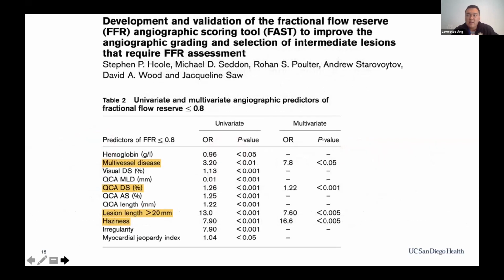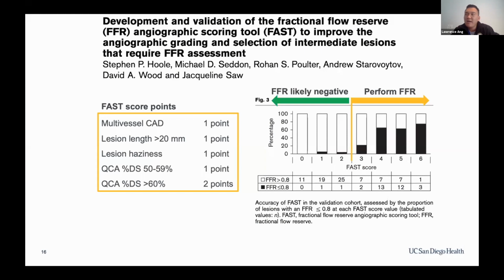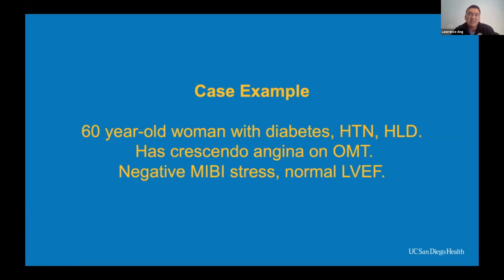So these investigators wanted to know, how can we better utilize FFR in each case? They identified several factors during the procedures that could have informed them if FFR was likely to be negative or positive in each case. They identified multivessel disease, diameter stenosis by QCA, lesion length, and haziness of the lesion appearance as significantly predictive of FFR results. They gave different points to each of these risk factors. And basically, if you had less than 2 points, it's very unlikely for your FFR to be abnormal. So that's an opportunity for cost saving.